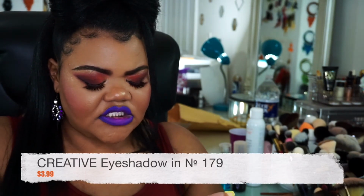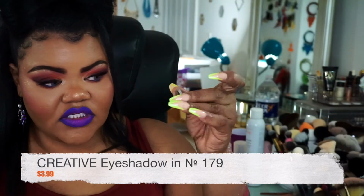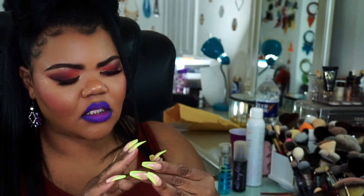The last shade I'm reviewing for you guys is shade number 179. Okay, so this is 179, and this is the shade right here, which is a grungy, taupey gray.